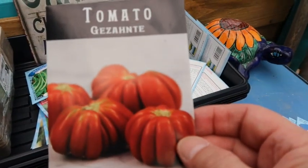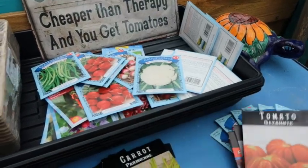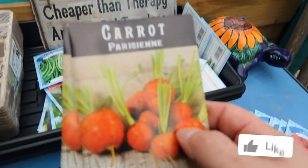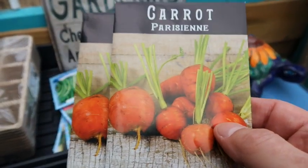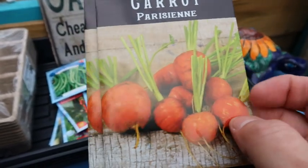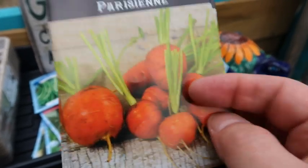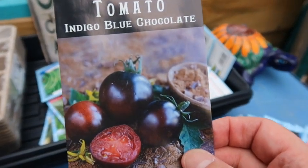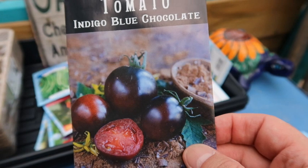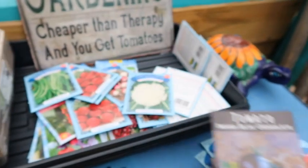These are little stuffing tomatoes, so I'm interested to see what these do. I'm really excited about these. I bought a couple of these packs of these little dwarf carrots. I think these are a container variety, so they're little short, kind of look like radishes at the end of the day, but I don't think it takes very long for them to mature. And of course, the Indian Chocolate Blue, these are kind of like small, kind of Tommy Toe, a little bit larger slice variety, so I'm excited to try those.